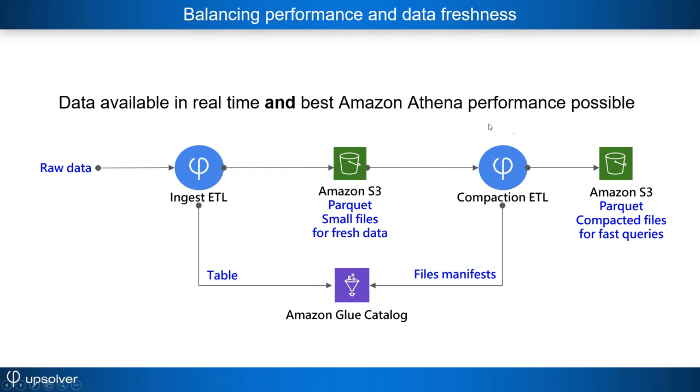So AppSolver has another process called compaction, and that process takes those small files, it combines them together, it applies some more best practices that I didn't mention here, and that way the data in the table keeps being optimized to improve performance. Every time you're creating more optimized files, you also need to tell Glue, because when Athena is querying the data, it's actually asking Glue, where are my files? Which files should I read? Should I read the small files or should I read the bigger files? So AppSolver automatically does that sync with Glue.